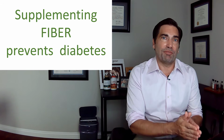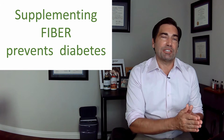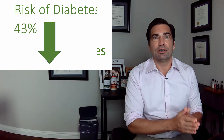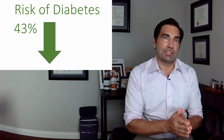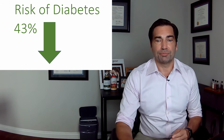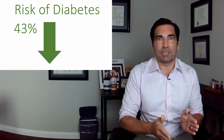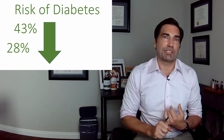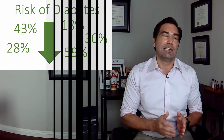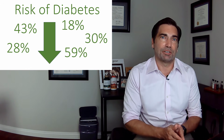Well, you can prevent diabetes if you start increasing your fiber intake now. For patients that don't have diabetes and have the highest intakes of fiber, what we see is a dramatic reduction in the risk of ever getting diabetes. Over 40% in this trial. And just like we saw previously, multiple trials showing the same thing. 28% reduction in your risk of getting diabetes, 18%, 30%, 59%. Substantial reductions in your risk of diabetes simply by increasing the amount of fiber in your diet.